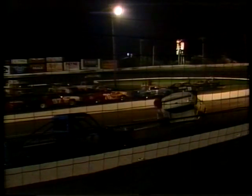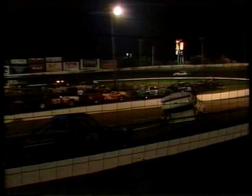Whoa, they've got trouble. Oh my, Jim Randolph, that number 4 truck is upside down on the front straightaway. The caution flag is out immediately, and track officials are down checking on the driver. He's sliding out, coming out of the truck. Jim Randolph is down on the track. They're calling for the emergency medical technicians. He took a tremendous tumble.